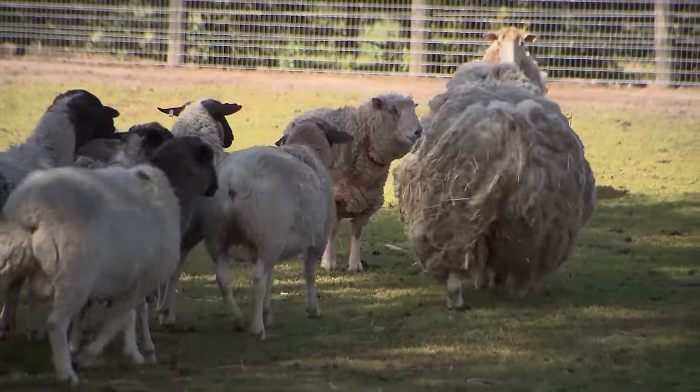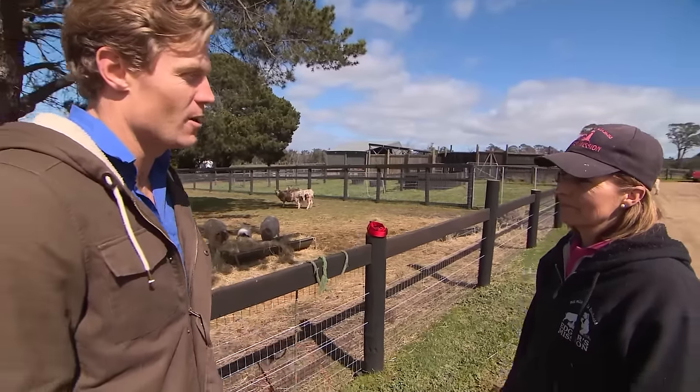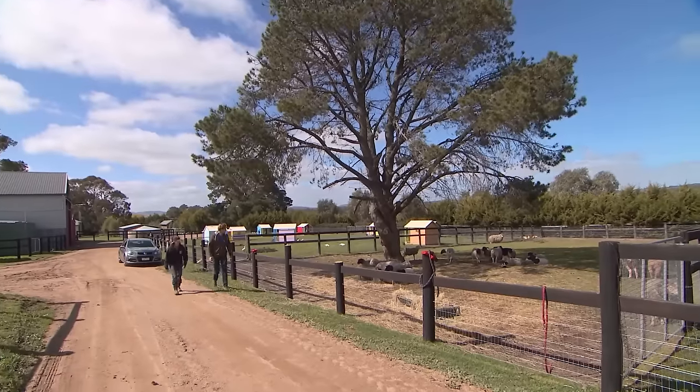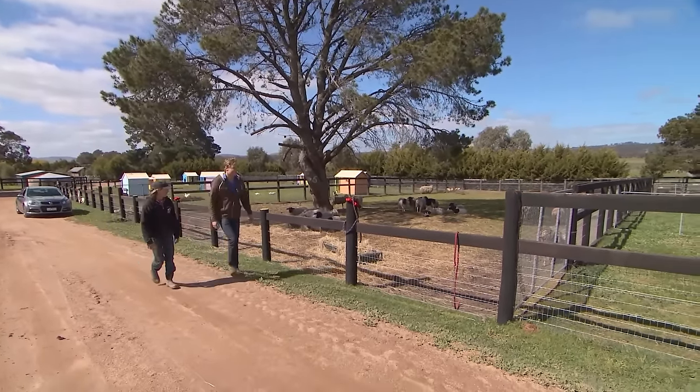I mean, the worry I have is that he could have any sort of problem lurking underneath that wool. I mean, fly strike, any sort of skin infection in there. So really, before we even think about shearing, we need to work out whether he can handle shearing. Let's have a look at him.